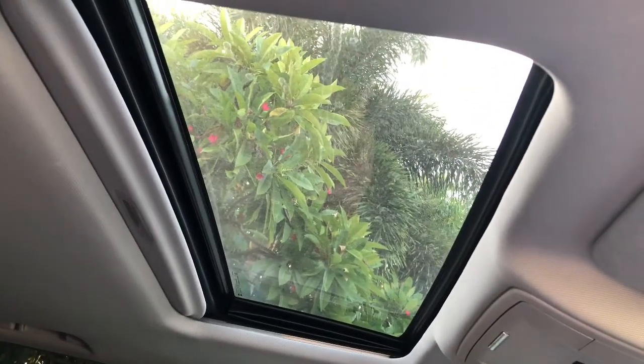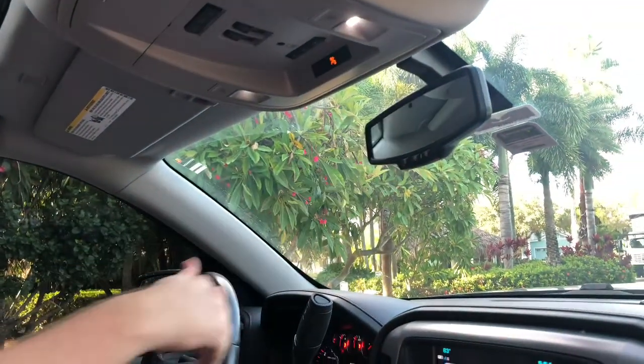Oh, forgot to mention, you got the sunroof as well. This one has that option. I'm sure it's like $2,000 if you buy it brand new, right? You optioned it out yourself. You got nice mirrors. They're not the ones that flick up and show you the backup camera that shows you everything. This is not the new one.